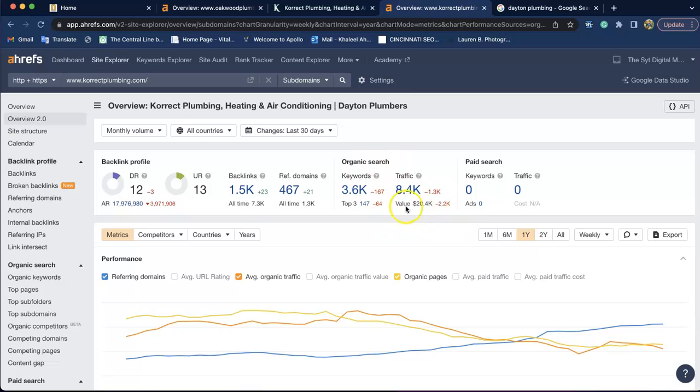As you can see, they are bringing in 8.4 thousand people per month just by having this online presence, and just how much more revenue they're making from 8.4 thousand people clicking on their website. It's pretty insane. It's one of the highest numbers I've seen in terms of plumbing, and Dayton is not the biggest city we have worked with. It's pretty incredible what they're doing and what the potential Dayton has and Oakwood has for plumbing for you guys.